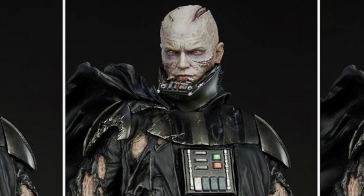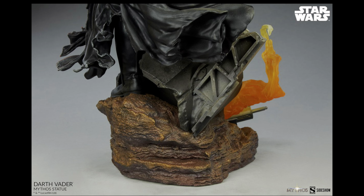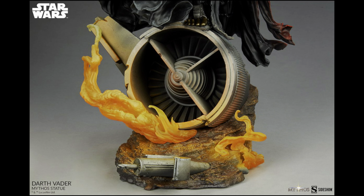Now with the base, I can say being that this is a prototype that we're looking at right now, I kind of like that color. The base has a lava-like look, or it could be a lava rock, and he is standing on top of this, and there's some flame here on the side. Looks like a broken piece of one of the ships that must have crashed. I don't know if that's his ship, but I think this overall is cool.